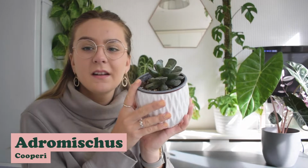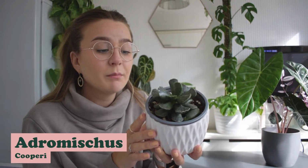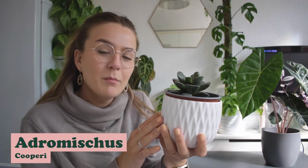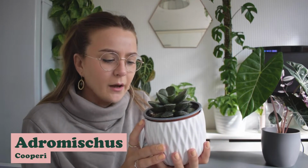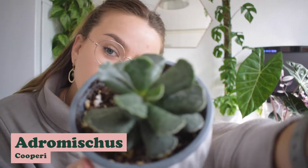But this is not the best pot for it. It kind of doesn't fit, but we'll just ignore that. So this guy I actually got as a Christmas present from my bosses where I used to work. I think it was Christmas. Yeah, I'm sure it was. But it's just so cute. I absolutely love it. It's growing really fast.